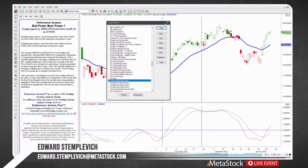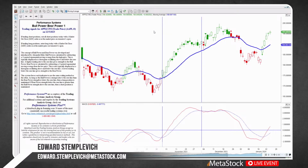But now we have a great tool that points these things out to us on the chart. What if we could scan for those signals? There are thousands of stocks in the US exchanges, like 10,000 or 12,000 or something. We could scan through all those and look for signals. Let's jump into the scanner now.